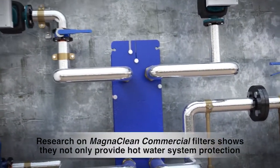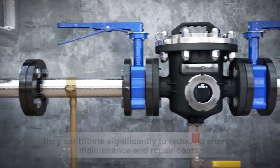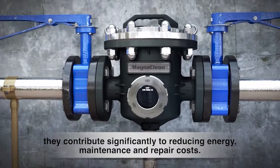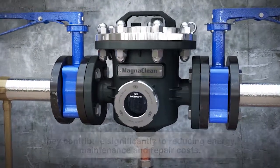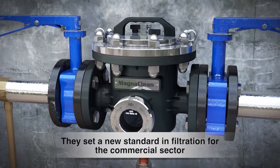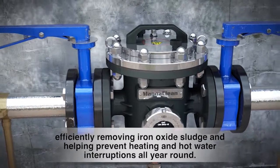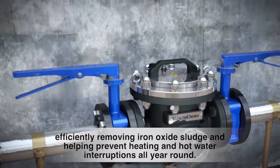Research on MagnaClean commercial filters shows they not only provide hot water system protection, they contribute significantly to reducing energy, maintenance, and repair costs. They set a new standard in filtration for the commercial sector, efficiently removing iron oxide sludge and helping prevent heating and hot water interruptions all year round.